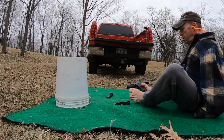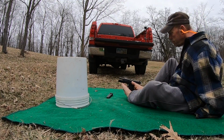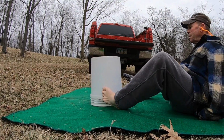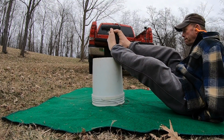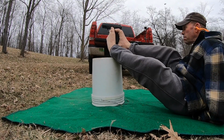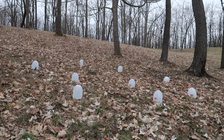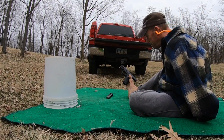All right, we're going to load 5 in the Creed. Well, which one do you want me to hit, the one on the right? Sure, you called it. Aim low. Woo! Right in the middle. Yep. Walther Creed, ladies and gentlemen.